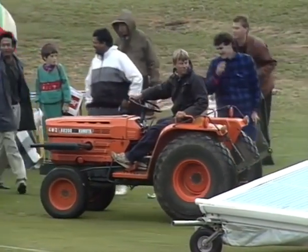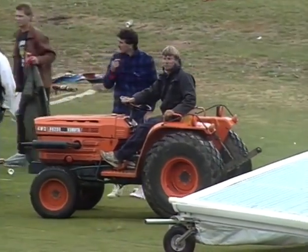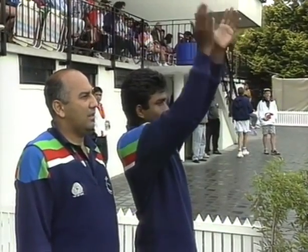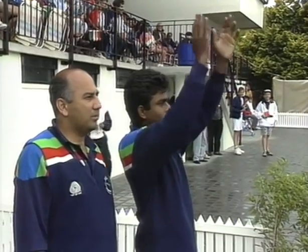The ground staff are ready, but they're back into the hutch with the covers for the moment, and it's exactly right too, because if they had come off, their chances of getting back out would be very slight with the way the weather's been hovering all day.